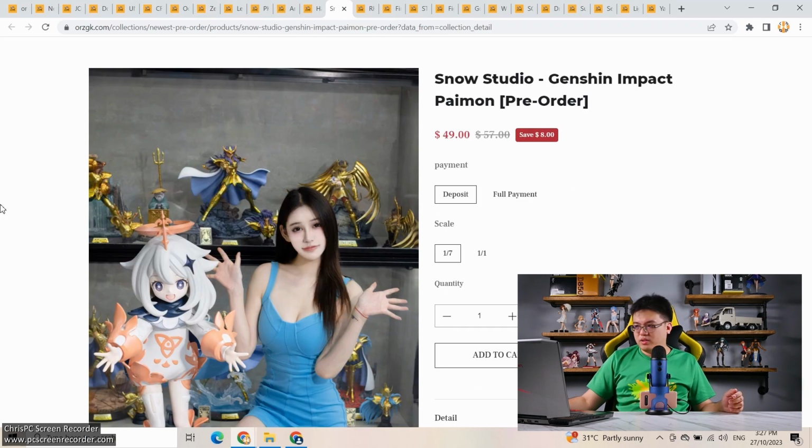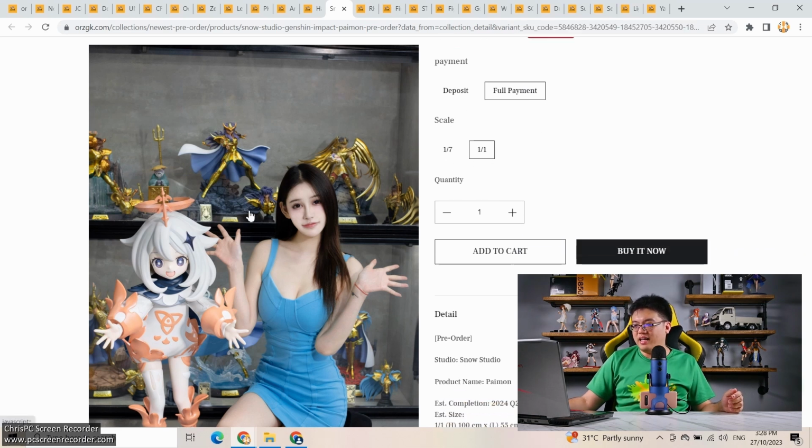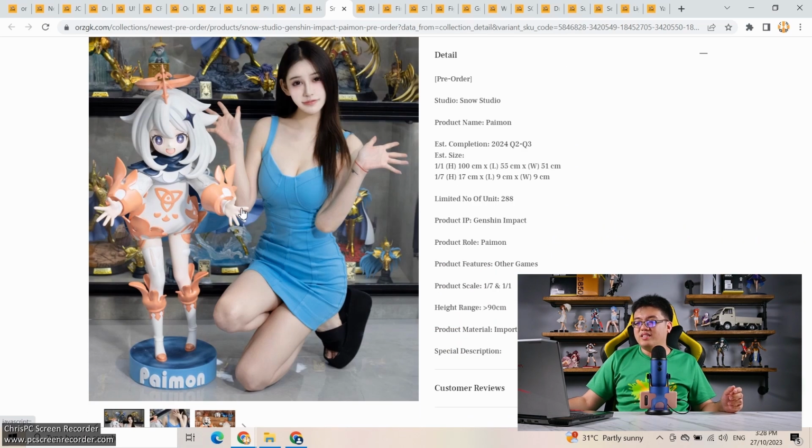Up next, from Snow Studio, we have Paimon. So 1/7 scale at $117 US or life size at 535. So if you want something life sized yet doesn't cost a million yen, yeah, this Paimon can consider it. I mean, 535 US is actually not too much, right? And with this Paimon statue over here, especially if you are a big fan of Genshin Impact, this thing can be your centerpiece in your collection.